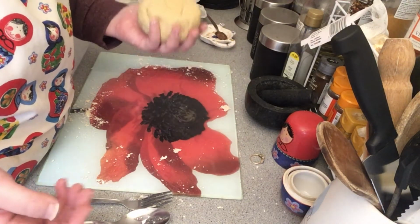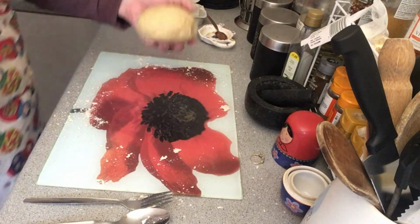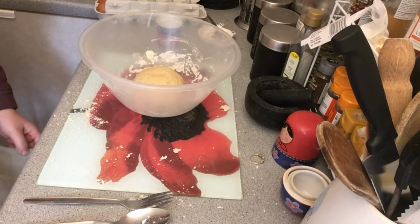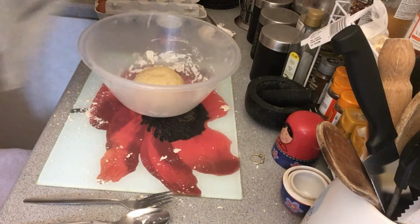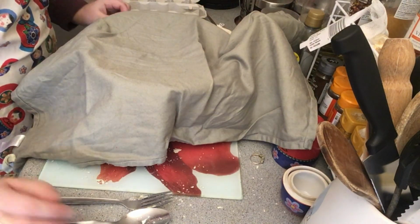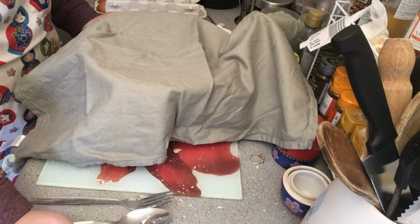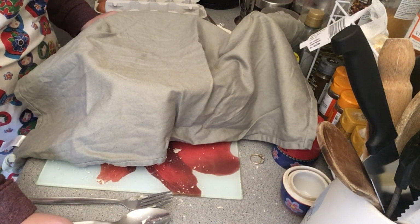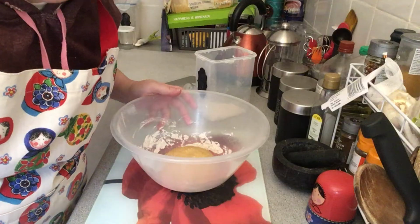So yeah, I'm going to leave that to one side. I'm actually going to pop it back in its bowl and cover it with a tea towel because plastics. And then I'll come back to it in half an hour or so. Roll it out and cut it, set it to one side, let it dry a bit. You can cut it out immediately before you cook it if you want, or you can let it dry and then store it. It's just the same as when you buy fresh pasta from the shop.